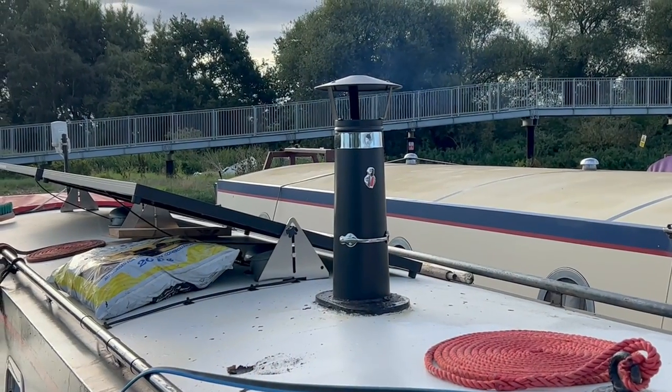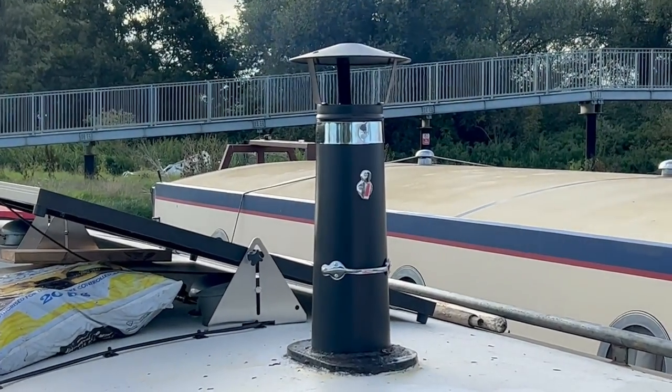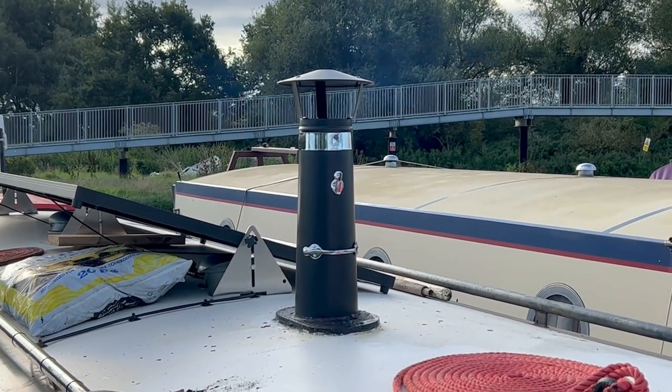There's Padder. Put the new chimney on. Completely forgot last night when I lit the fire.